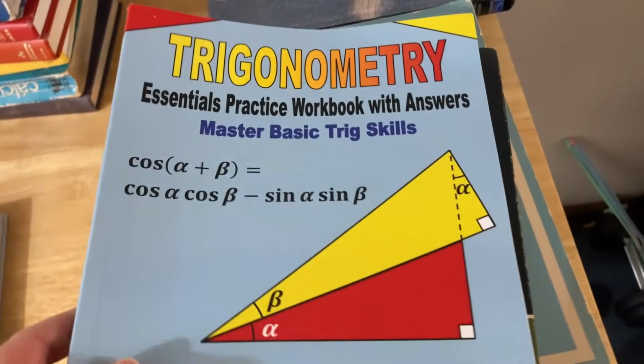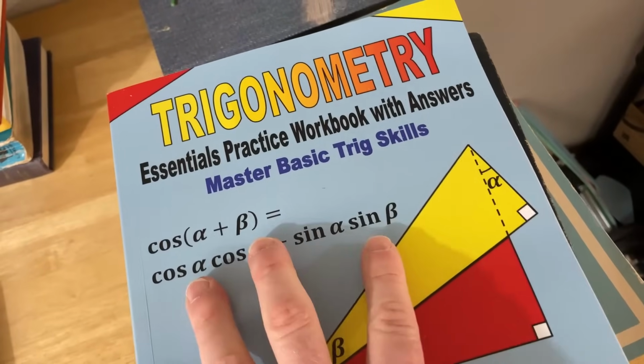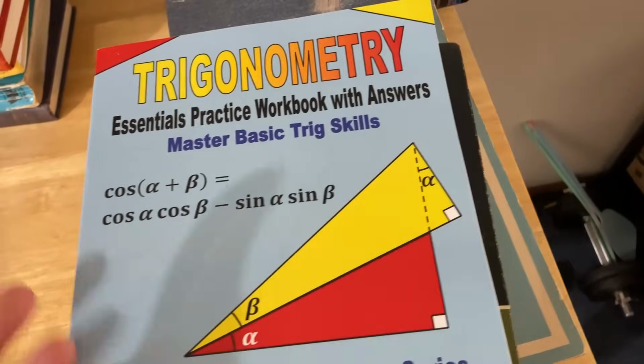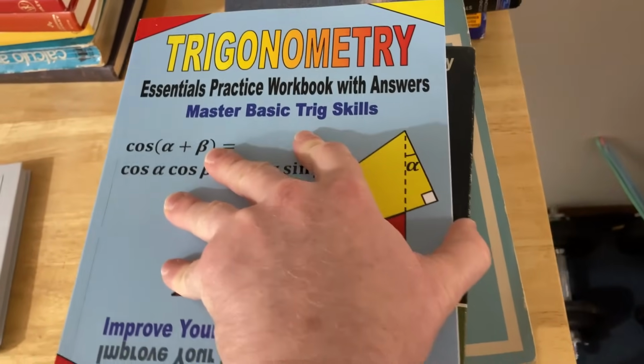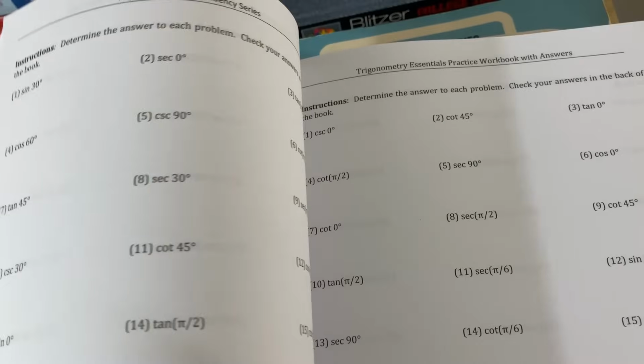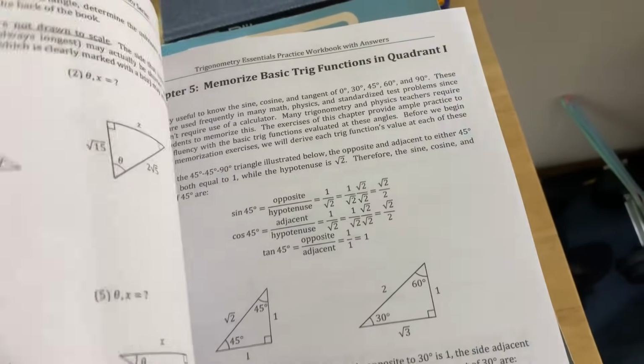This one here is really unique. This is actually a workbook on trig. So if you're taking trig now, or if you decide to learn trig on your own, this book is totally different from every book I've shown you, because what you can do with this book is you can actually write in the book, you see? And it has answers to every single problem.